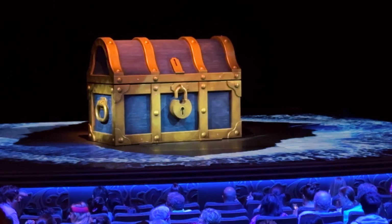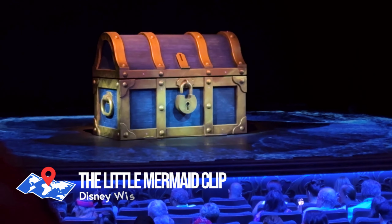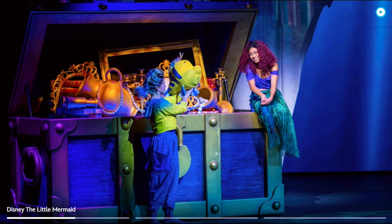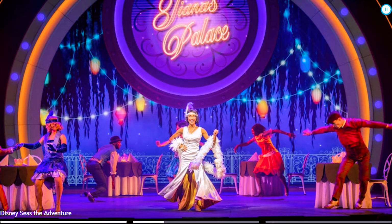Now, as previously mentioned, there's absolutely no recording whatsoever, but this was here when we walked in, and the shows were awesome, really well done. A lot of singing, a lot of dancing, effects all over the place. Every night they had a different one. For example, we had the Little Mermaid, we had Aladdin, and then we had Tiana's, which was a really cool show.